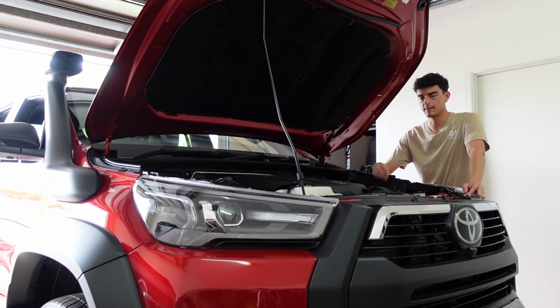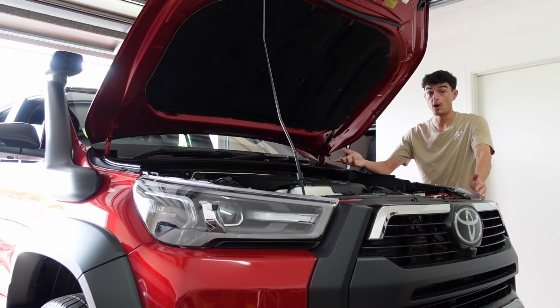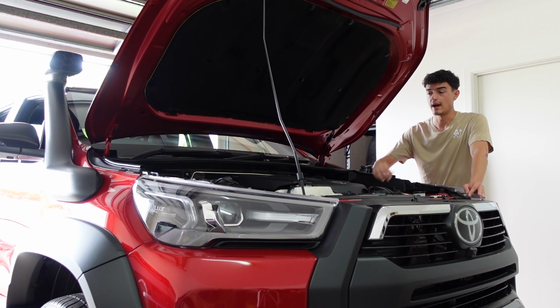So I think that some of the car reviewers just need to be a little bit more careful about how they are reviewing their vehicles, because you don't want to be spreading false information, especially when bashing on Toyotas is a really popular thing at the moment with the new Ranger coming in.